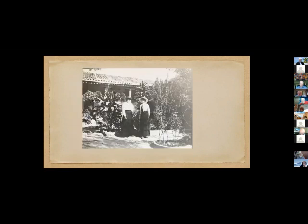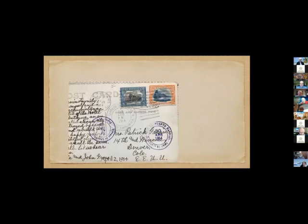This was something else I haven't seen too, it must be more common than I think, but these are two women who traveled in Guatemala that had a picture postcard made of themselves and then sent back to friends in the States. This came into my shop when I was a stamp and coin dealer. And of course, when I bought the collection, I glommed onto this immediately.